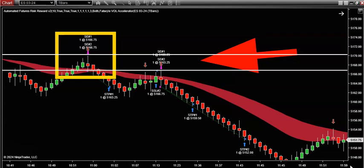This signal showed up in my sweet spot of 7 o'clock to 11:30 Central Time. That is the sweet spot for me. I have found the best setups to take place in that maybe 4.5 hour block. All right, just trust me, you are going to see these retracements show up frequently and consistently.